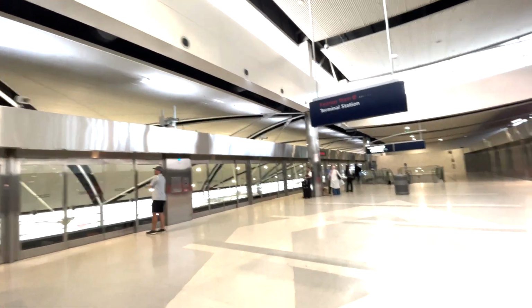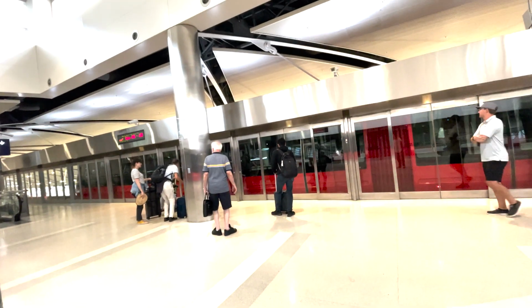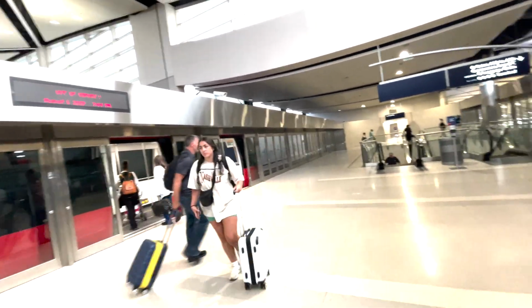Board this train, go to North Station, serving gates A56 through A78. Okay, that's confusing. Board this train for the South Station, serving gates A1 through A28, or North Station, serving gates A56 through A78. So which one's which? Just makes sense here. Doors are closing. Stop. Do not board the train.